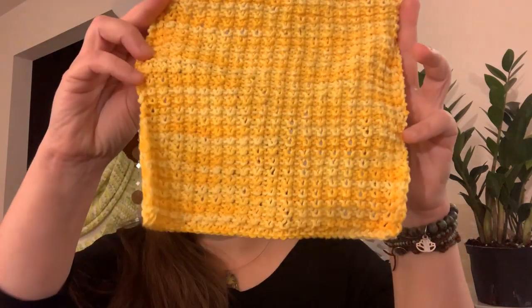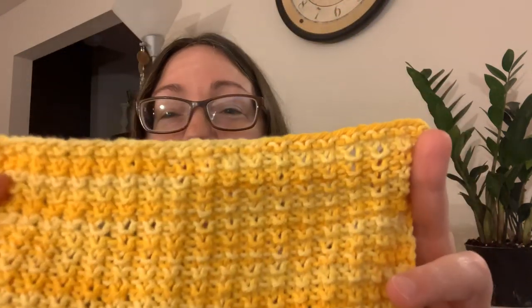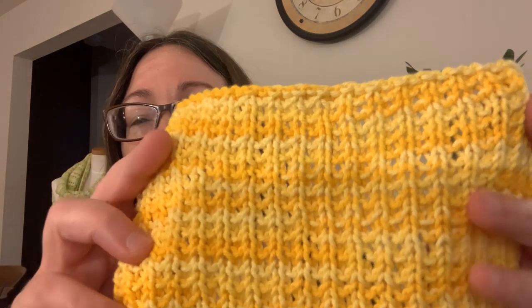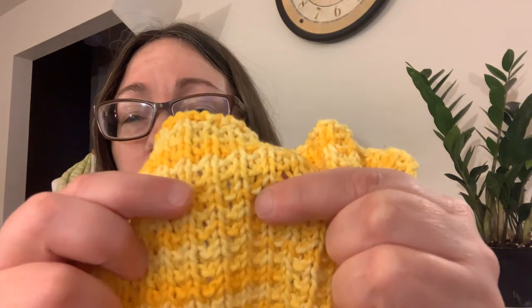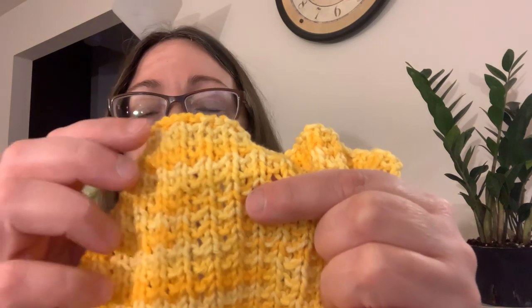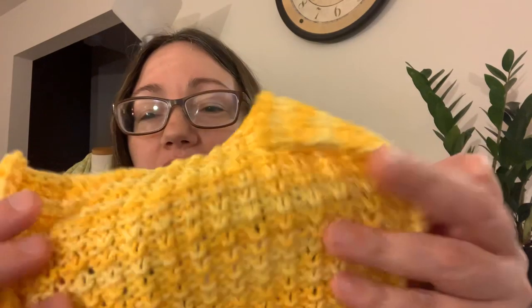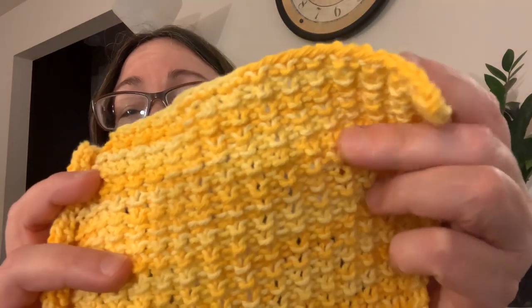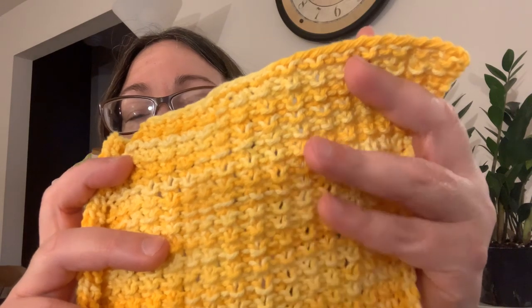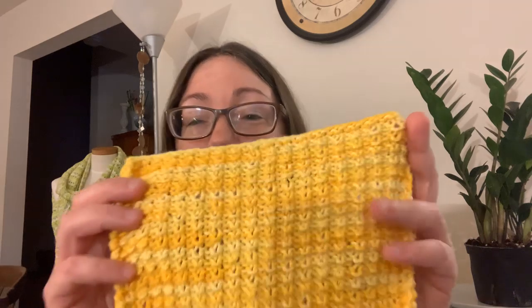This is it. So this is a finished dishcloth. Now, I am honestly not sure. I really think that this is probably supposed to be the front side. This is the smoother side, which looks like there's a column of knit and there's the broken purl side. But honestly, I like this side. This has got the bumps on it. This has got the texture. So I don't know which side I like better, but I'm kind of thinking this side.